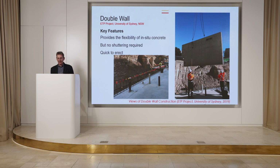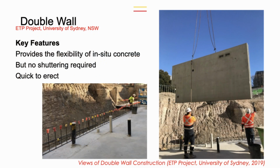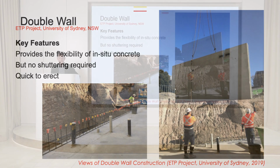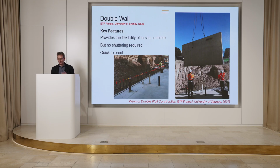But the engineering consultant, Cardinal, didn't want to use it in core walls. So I harked back to why we need the Standards Australia specifications or standards, so we can use double wall as core walls. In the UK, that is our element of choice in core walls. And on some of our projects here in Australia, where the engineers look on it favourably, we use double wall in core walls. The benefit of double wall is that it provides the flexibility of in situ concrete, but there's no shuttering on site and it's quick to erect.